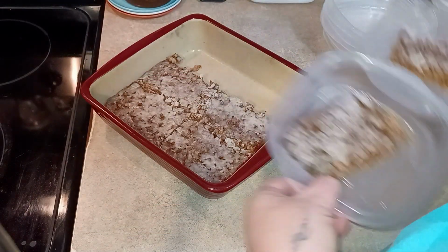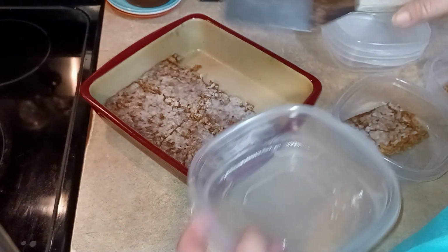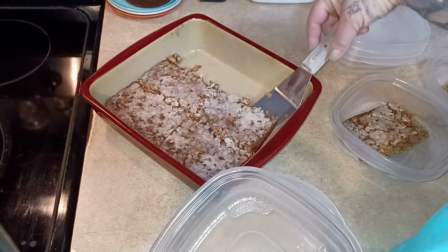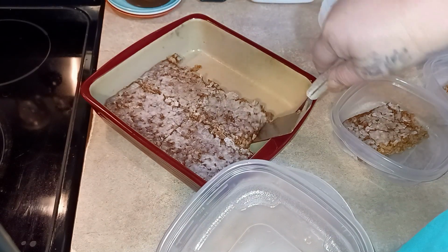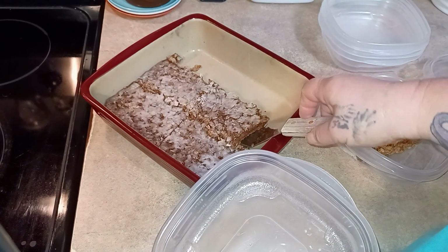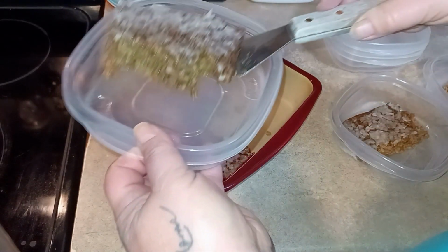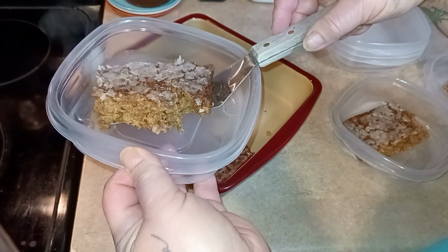Okay, I had already started dishing these up when I realized I didn't have my phone light on while I was recording, and it was really dark. I wanted you to see how moist this oatmeal is. It is not a dry slab of baked oatmeal. See where that glaze has soaked in? Oh, I'm sorry. There we go.